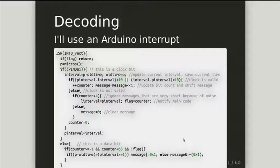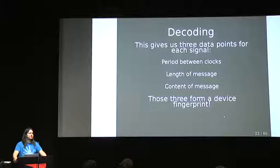Okay, so we have three data points that we can get out of this. We have the time between each clock bit, the length of the message, how many clock bits there were, and then the content of the message. Using these three, we have a unique signature for each transmitter.